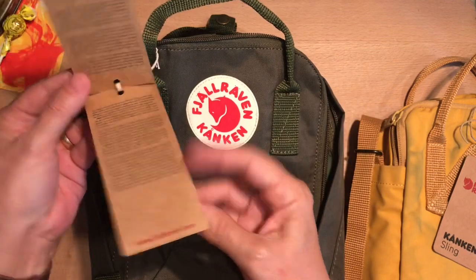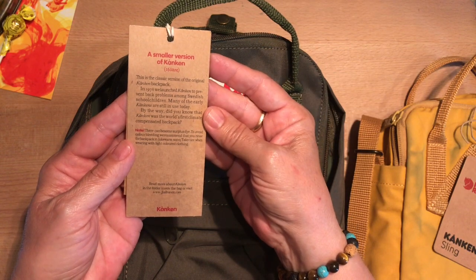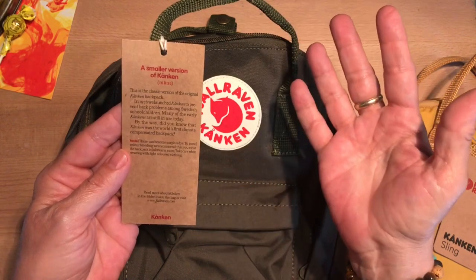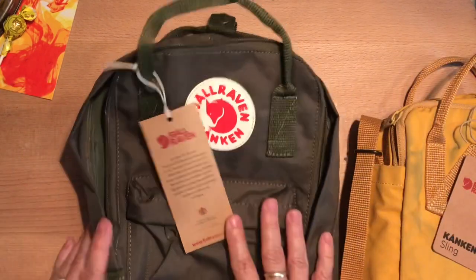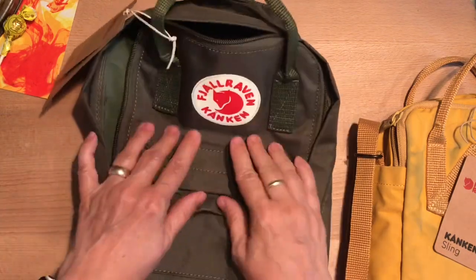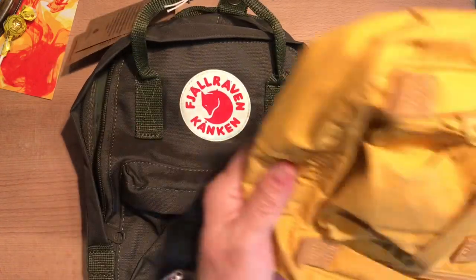And you know, I don't know how. I don't know how they can do this. I don't know. It's just like so similar, and yet the quality is not the same. I mean, I'm just like floored by this. This is not the same material as this. This feels and looks porous. That might be a good way of saying it.